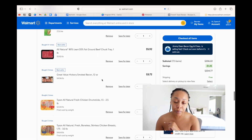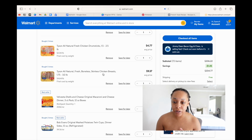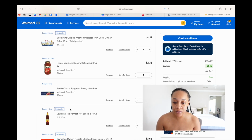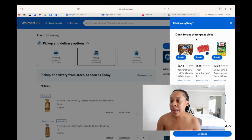Now I was not playing about plastic plates and cups. And I have my meat, $9.37 for the chicken breast. We got the drumsticks here, which aren't that bad. I went ahead and got a 3-pack of the Velveeta shells for the next few dinner items that I'm gonna have coming in the next few weeks or months. So I've got everything here. I did add noodles because, you know, it is what it is. So I'm gonna go ahead and check out.